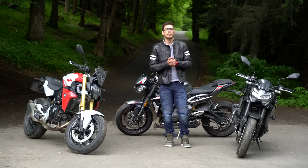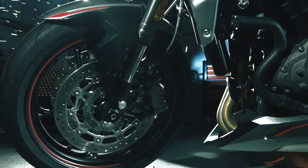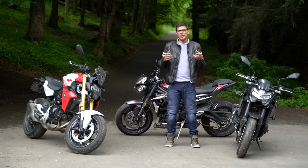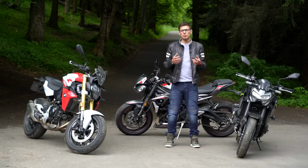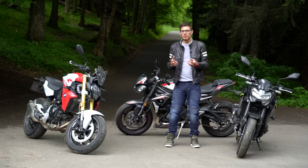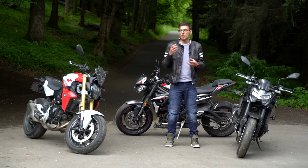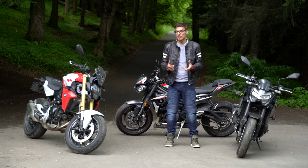The Triumph Street Triple RS comes with the most impressive package because it features knowledgeable suspension, a huge amount of horsepower and also a sporty riding position. But somehow today and yesterday it didn't work out for me as I wanted. I was expecting something more alive with some more mid-range, but maybe this bike will perform insanely on track.